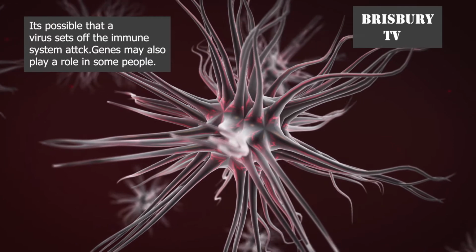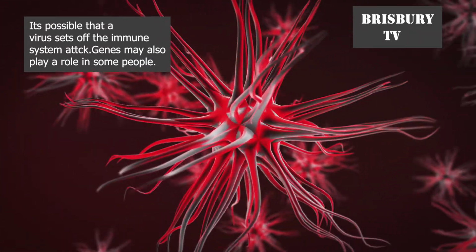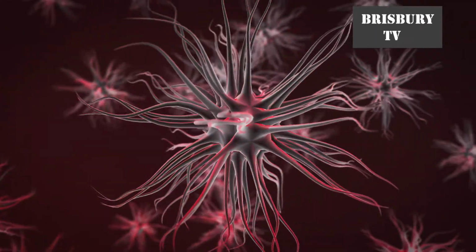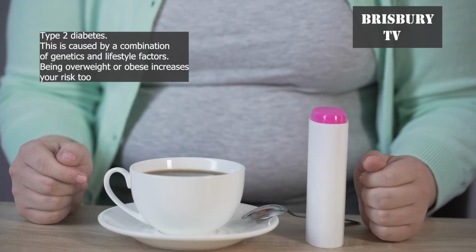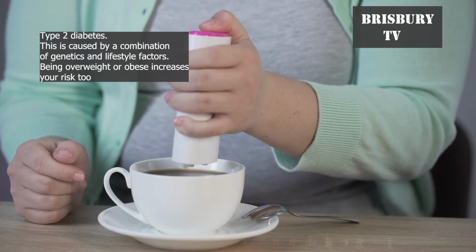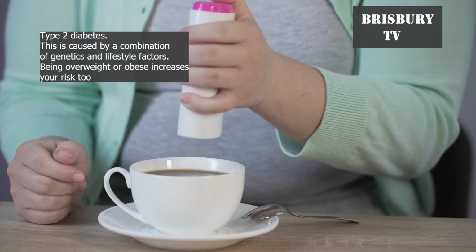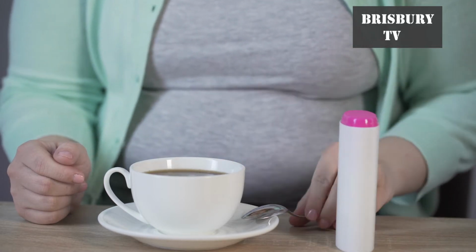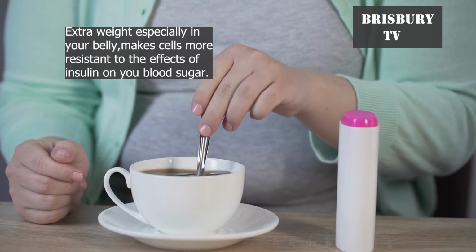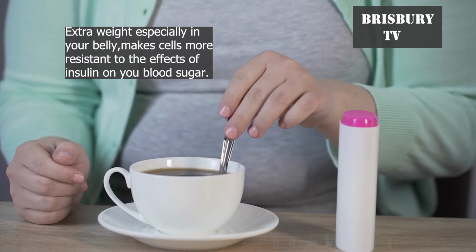It is possible that a virus sets off the immune system attack. Genes may also play a role in some people. Type 2 diabetes. This is caused by a combination of genetics and lifestyle factors. Being overweight or obese increases your risk too. Extra weight, especially in your belly, makes cells more resistant to the effects of insulin on your blood sugar.